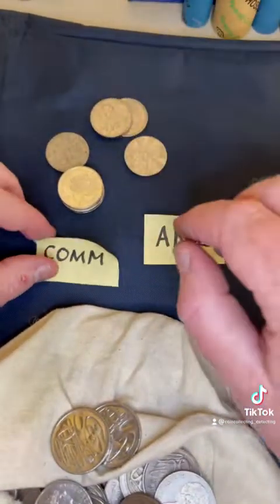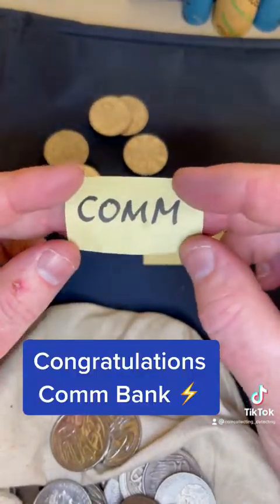So Combank, you win. Bank Off number five, grand final. Congratulations.